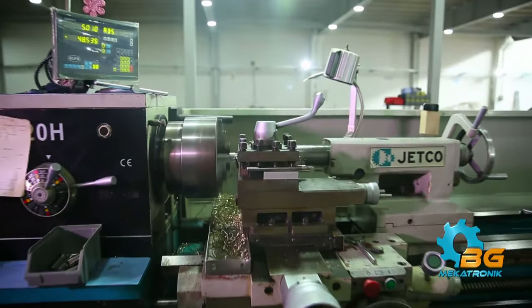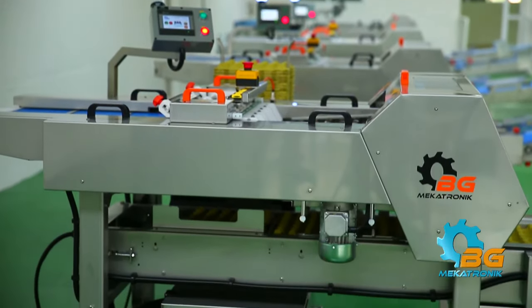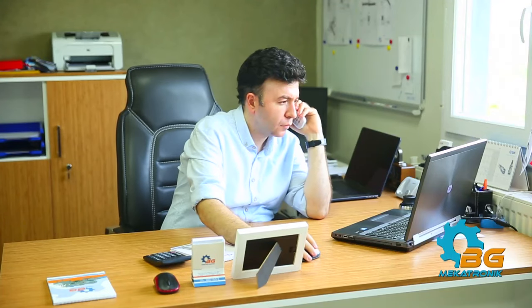BG Machine, which cares greatly about accessibility in the egg sector, increases customer satisfaction with its quality after-sales services.